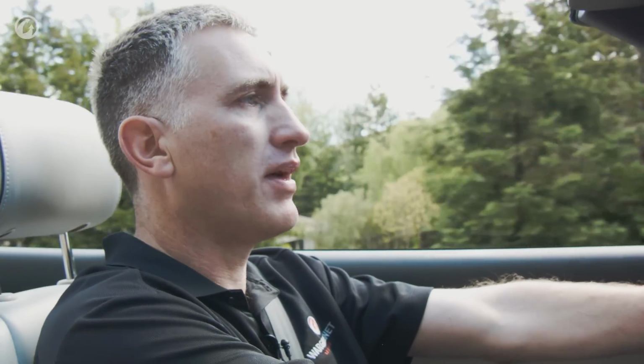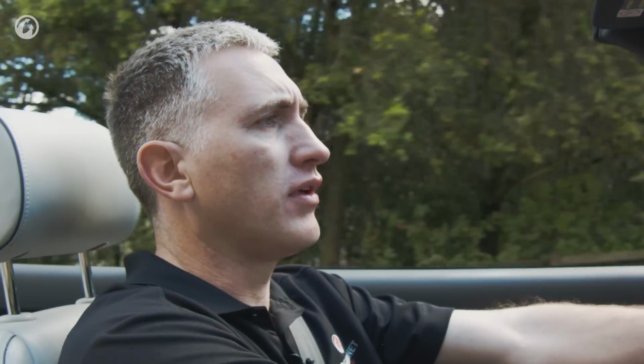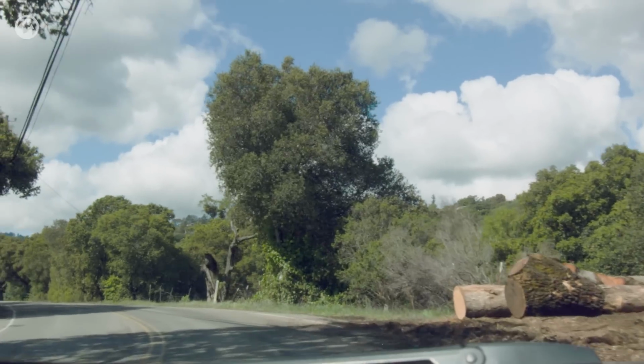So we're on our way to Portola Valley, California, the Littlefield Collection, about 30 miles south of San Francisco. I've been coming here about 13 years, giving tours as a volunteer, and I would say it is the best collection of armored vehicles in the world.